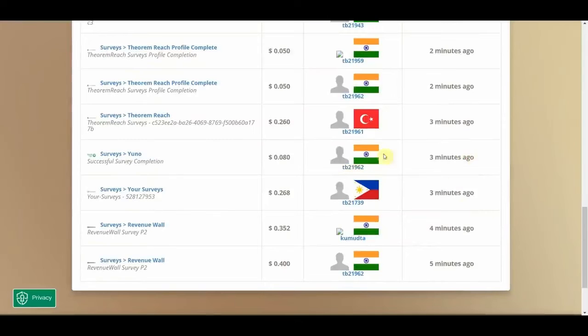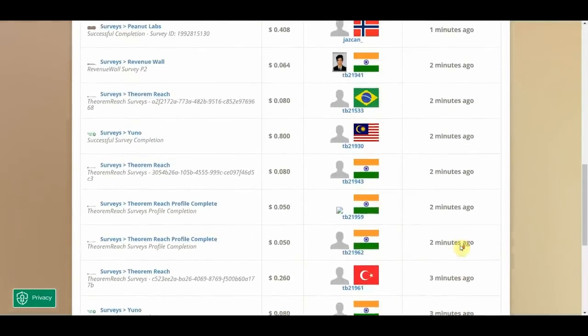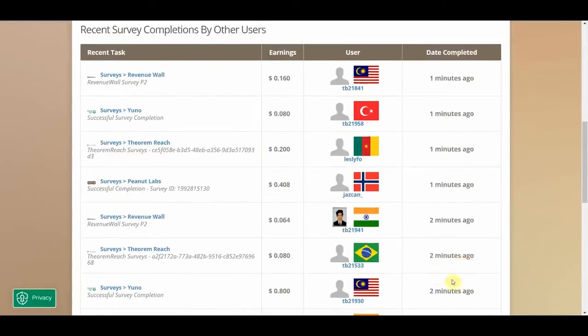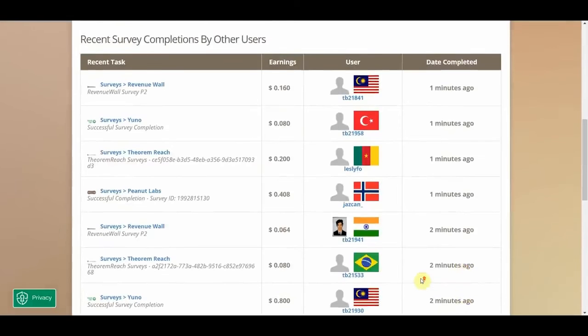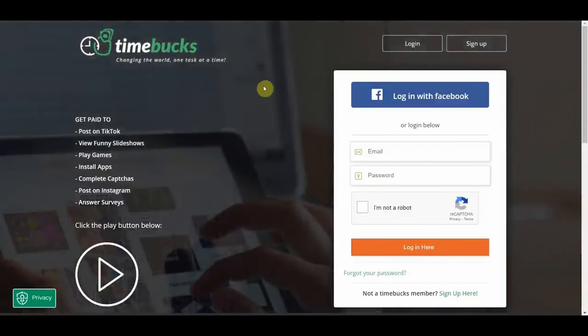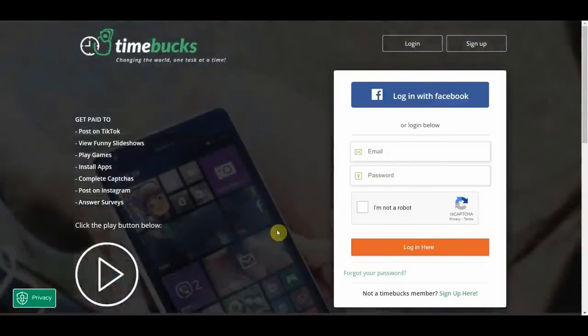You have people from India and Philippines that are making money every single day, and people from all over the world are using this website because it's all absolutely free. And it's really easy. You can just go to the earn section over here. You can complete different surveys, different tasks, but you can also get paid for watching videos under the offer walls and tasks section. Once again, this website is called timebucks.com. Sign up for free and get paid without investing any money.